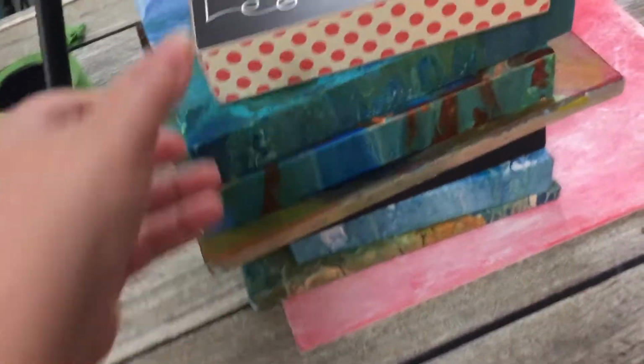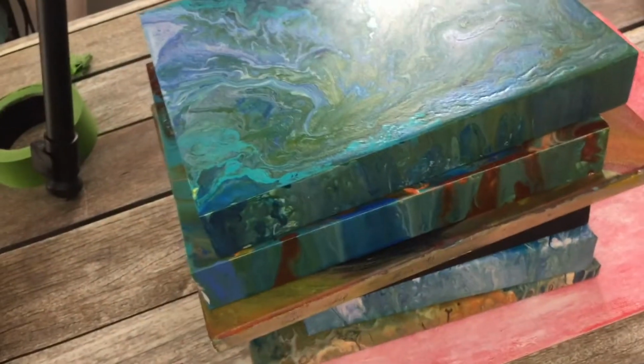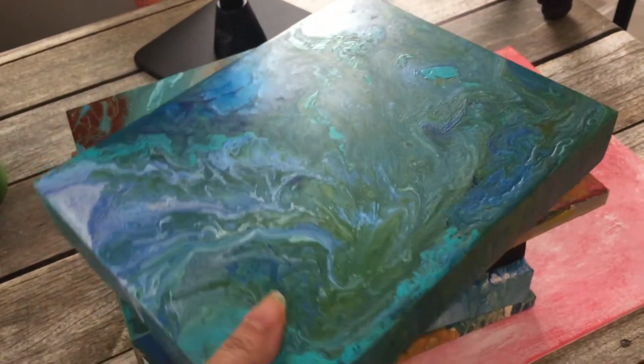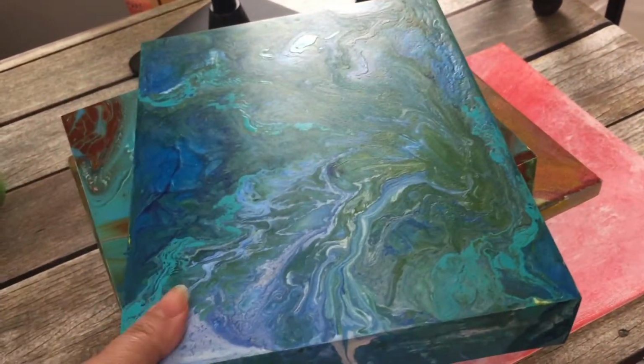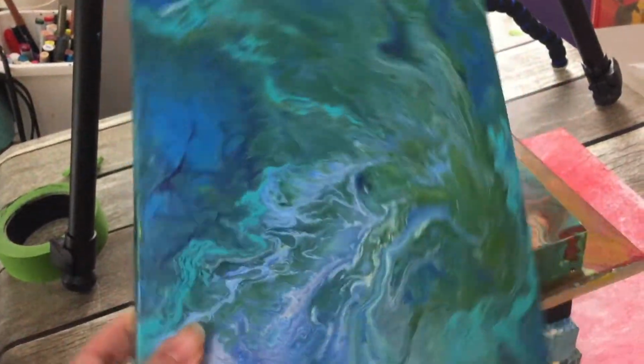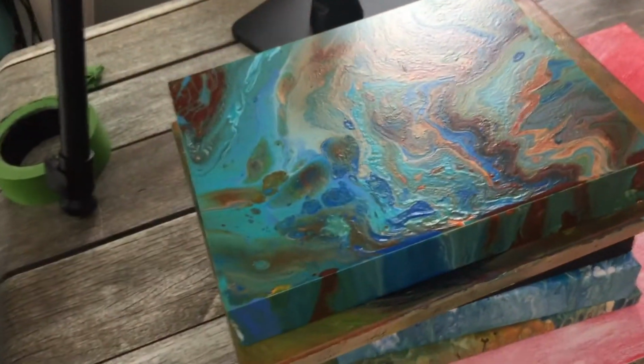So I'm not sure what to do about that. I don't know if I'm not waiting long enough for them to fully dry, like weeks and weeks, before I pour another painting on them. Anyway, these are ones that I don't really like and that I'm going to pour over. I kind of let them sit around the house for a while before I decide to pour over them. This one, I feel like it just doesn't have enough contrast. It has some pretty parts though, but I'm just not feeling it.